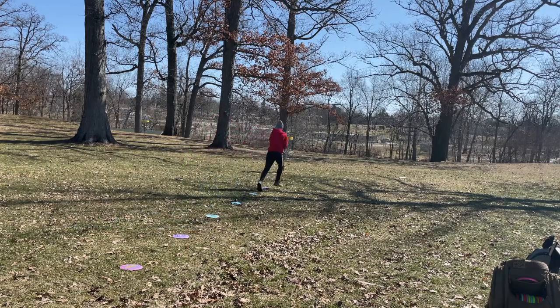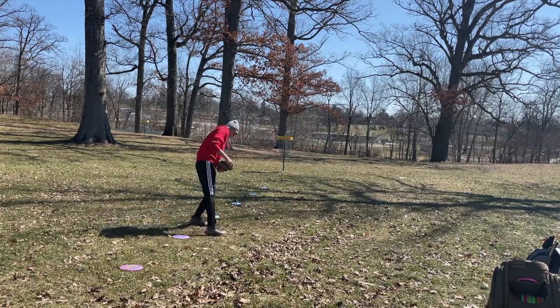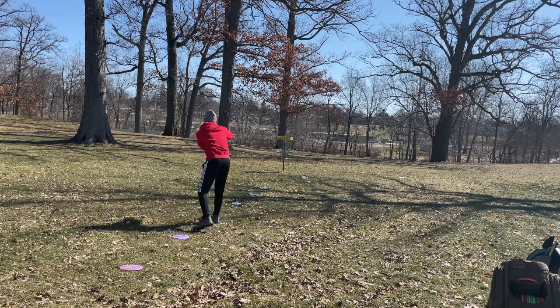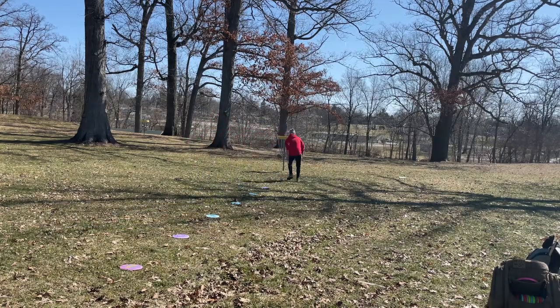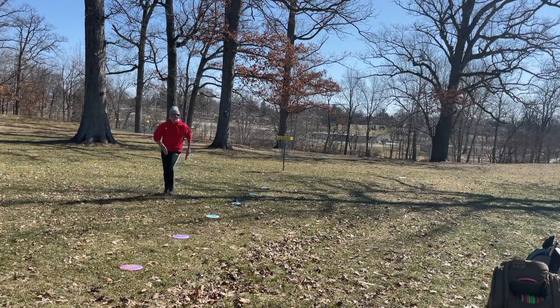Oh no! We're putting with a little bit of a tailwind. There it is, you got it! 35 will be no problem now. Minute 15.